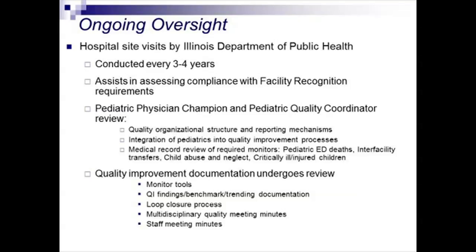During the site visit, we ask that the pediatric physician champion and pediatric quality coordinator discuss their quality organizational structure and how quality information is reported both up to the hospital administration as well as across to unit physician and nursing staff. They also need to show us how pediatrics is integrated into their overall quality improvement processes. And for the specific required monitors, we ask them to pull a medical record that corresponds to each of those 4 monitors, such as a pediatric death case and a pediatric interfacility transfer. And then we have them walk us through their QI review process by using case examples.